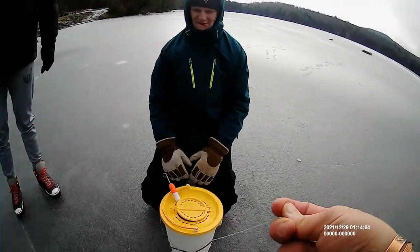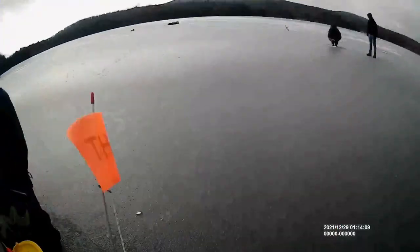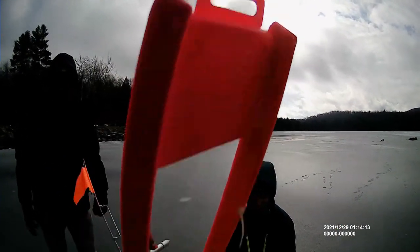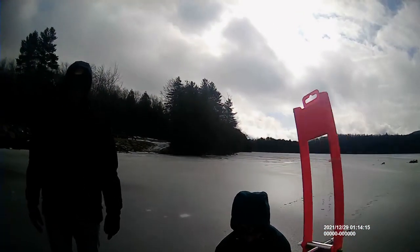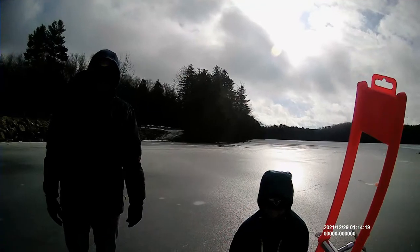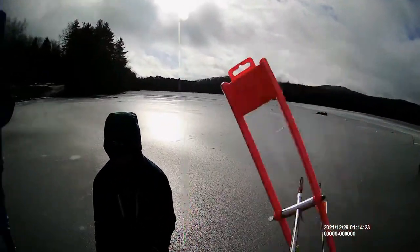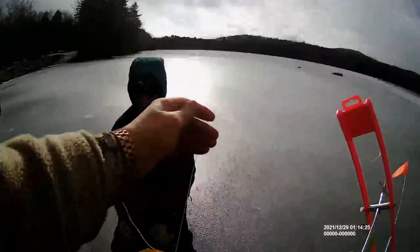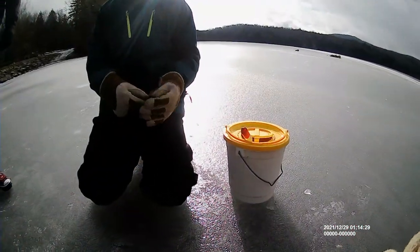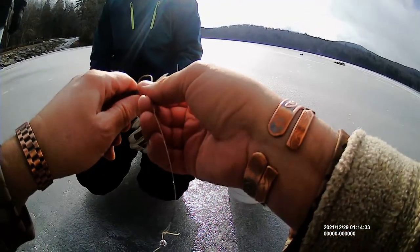I'll bring it up a little bit because the bottom feels mushy. When you feel the mush, sometimes that's weeds, and it's a good idea to bring it up a little bit. Okay. Pull it up. I'll pull it up. It's really not that deep. See how we're probably talking 7 feet of water. Oh, this is a hog of a hook right here. Big shiner too.